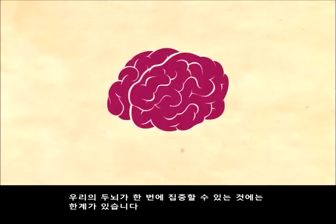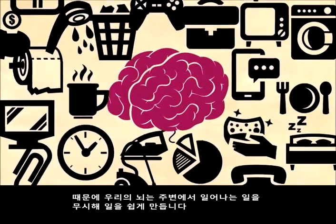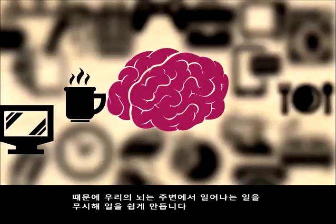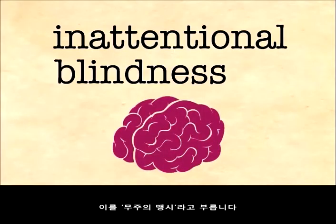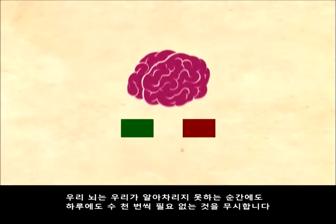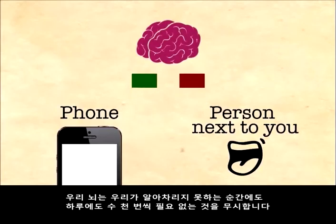Visible spills are spills. Our brains can only focus on so much at one time. So, our brains make things easy on themselves by ignoring a lot of things that go on around us. That's called inattentional blindness. Our brains make thousands of these decisions a day without us ever knowing it.